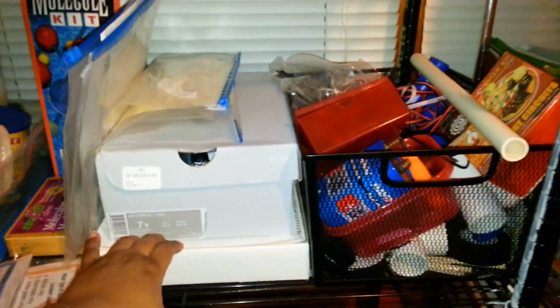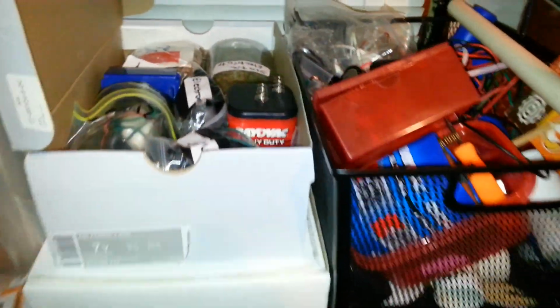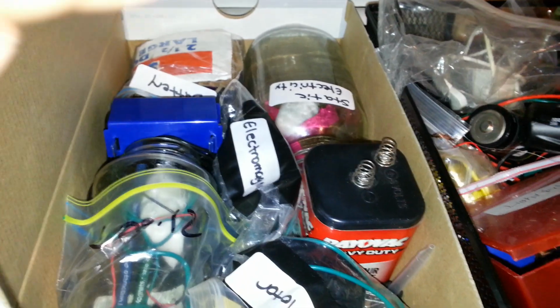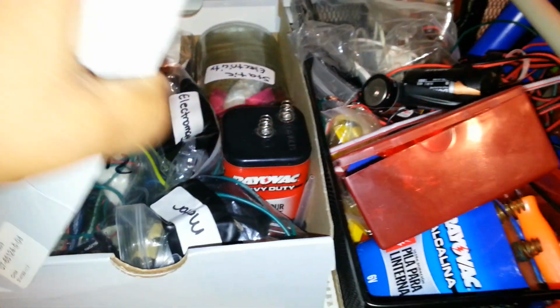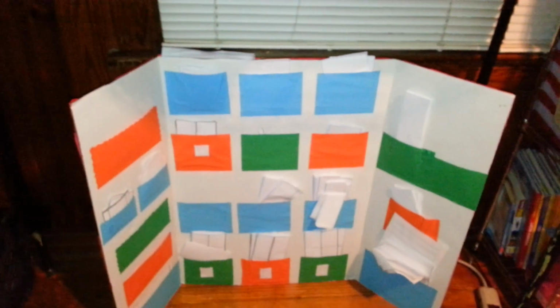They have their kits on magnets. All this is electricity and magnetism. So I've made the kits up already for whoever's doing physical science. I have one studying physical science this year, so everything's there for her. And of course I had to find a spot and it worked out great.